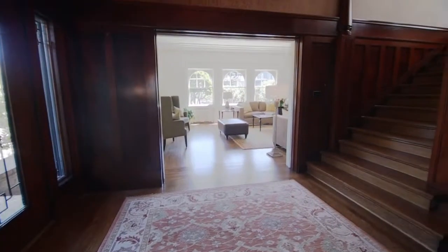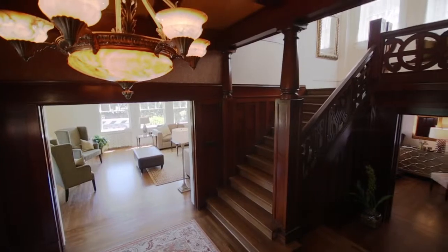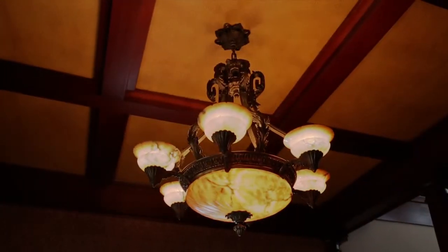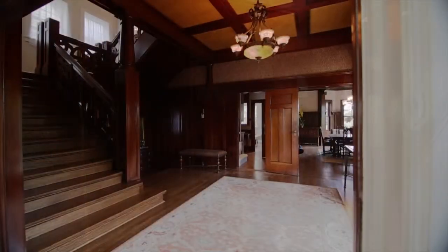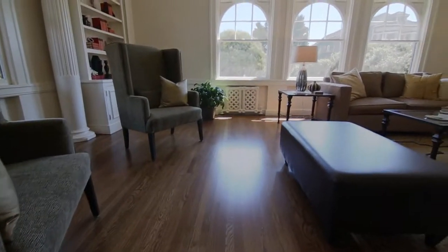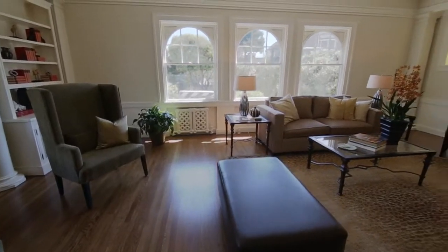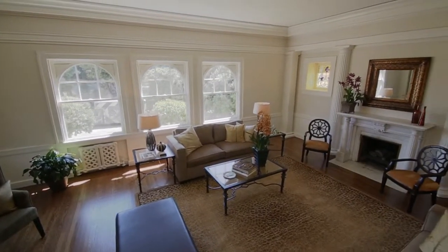The entry foyer with oak hardwood floors is paneled in redwood, features a box beam ceiling with leather inserts, and it truly showcases the staircase. Straight ahead and two steps down is the music room, adjacent powder room, and a staircase leading down to the ballroom. Pocket doors open to an impressive south-facing living room with crown moldings and arched windows within square casings.